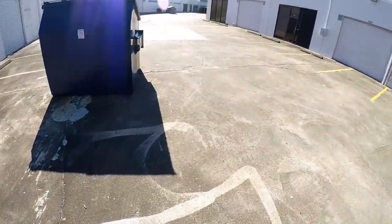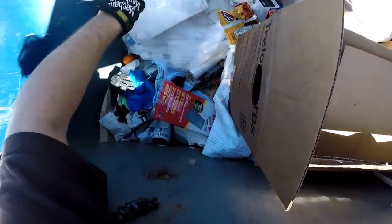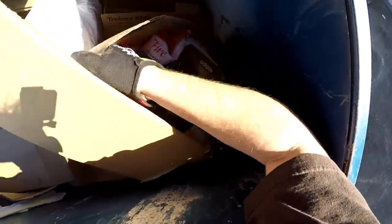Compact disks. What's in there? Busted light bulb. Full of something. Ew. Something dirty. Bunch of beer bottles. Yeah, what is that? Shit.